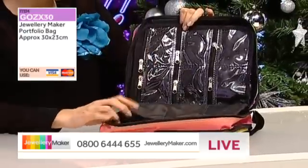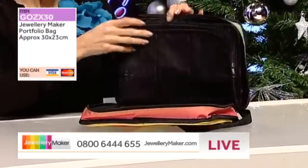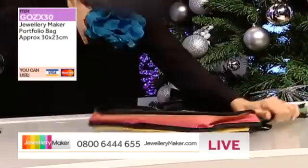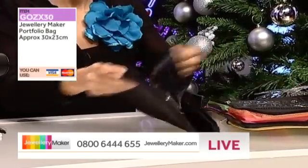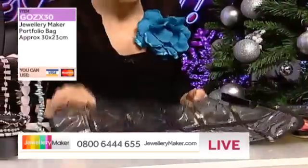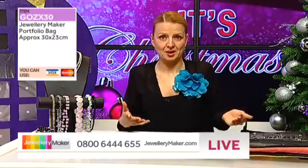This is a multi-purpose storage satchel bag, and of course, because we know it's for you, because we know you're jewellery makers who love to store and look after, we've also given you all of this thoughtfulness. And I mean, this is perfect. Part of me thinks that this is not just about jewellery making, but I know that that's what it's designed for.